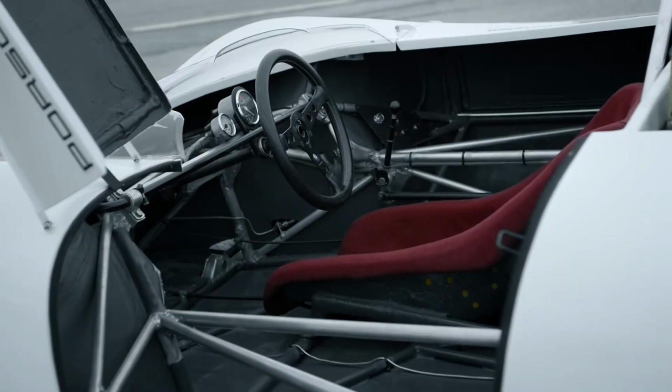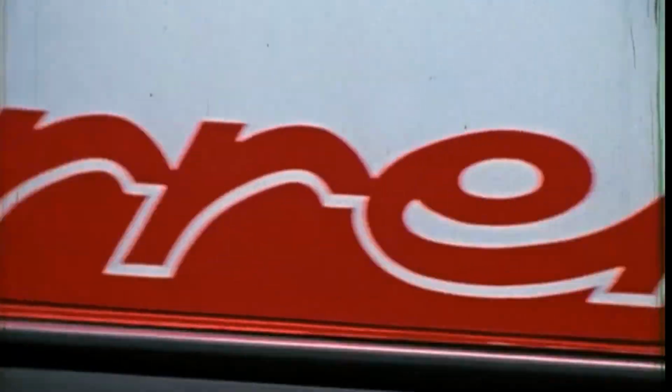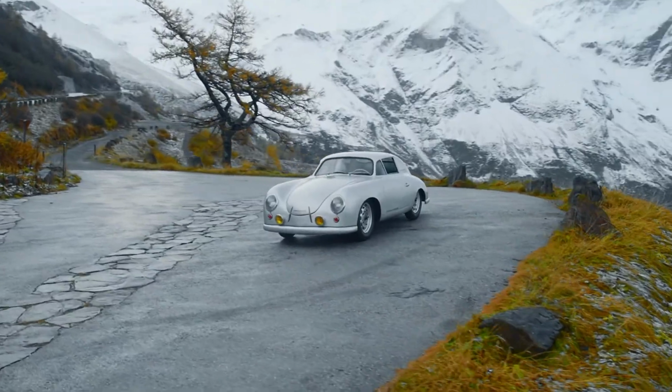And for next week, zip up your jackets and take a second pair of wool socks. We will climb up the famous Großglockner in Austria to talk about featherweight Porsche models.